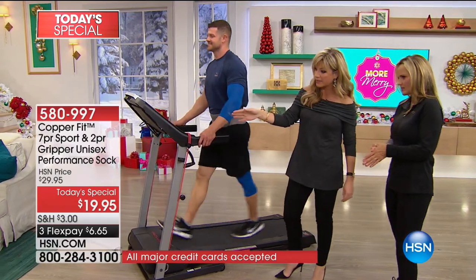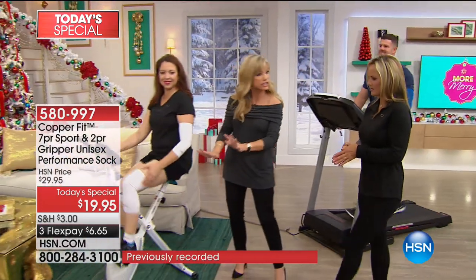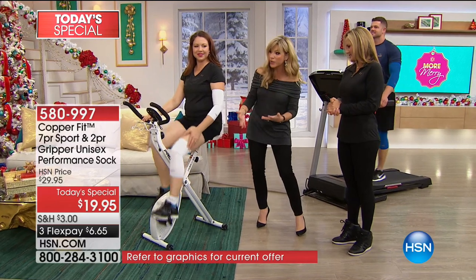You're riding a bike. Look over here, same exact thing. That ball of her foot, she's getting proper support there. She's also getting the support in her arch. So again, it's helping to propel her on.